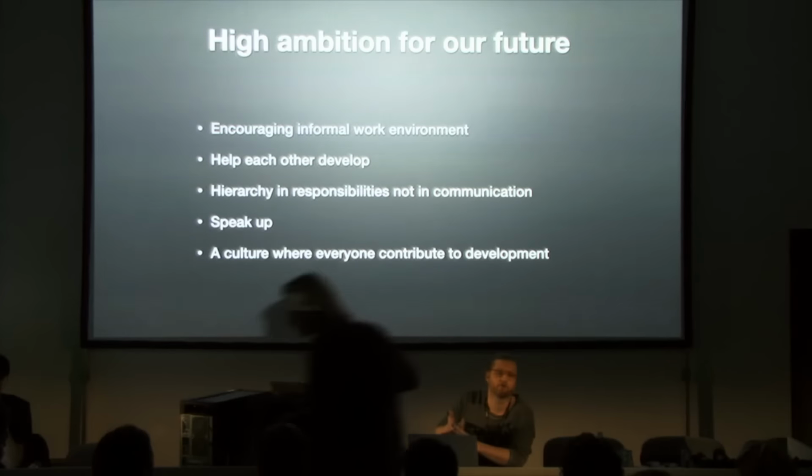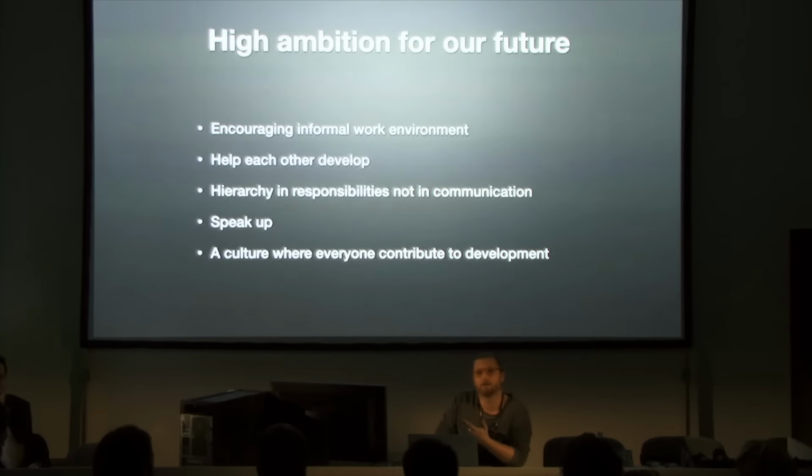It can be from the interns in your office or anyone. So anyone should be able to talk to anyone and suggest ideas. That's something that is really important for us. If you're working and you feel that something is very repetitive, or something that you do is really stupid, then it's your duty, it's your responsibility to speak up. And that's what we're trying to achieve. We're trying to create a culture where everyone contributes to the development of the company.